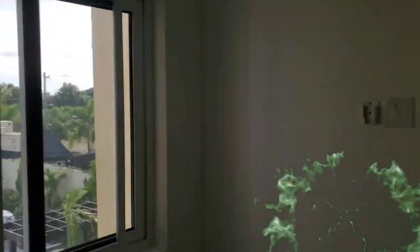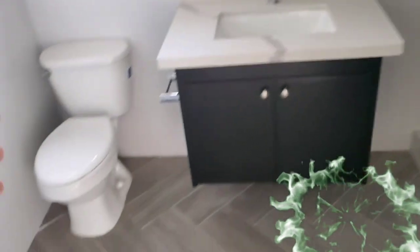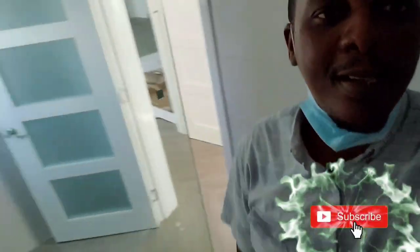You don't see the view yet, I'm going to show you some view. All right, of course this is a guest room, and within the guest room now you have your toilet and your sink and a nice shower enclosure. Good enough space here within the area. Yeah, not bad, eh? Not bad at all. Yeah, man.